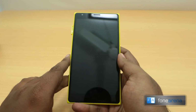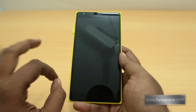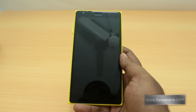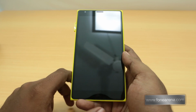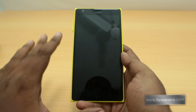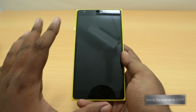So let's quickly go through the hardware. On the front, you have a beautiful Nokia clear black display. This is a new type of LCD. This LCD comes with Corning Gorilla Glass 2 protection, not 3, the latest one. It's slightly curved at the edges, which looks wonderful. And as you can see, the display is really dark, indicating that it will have very high contrasts even for a LCD. And it's tightly bonded to the screen. So yeah, 6-inch 1080p display on the front.